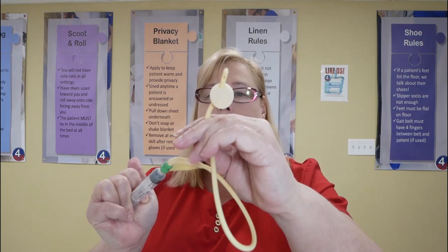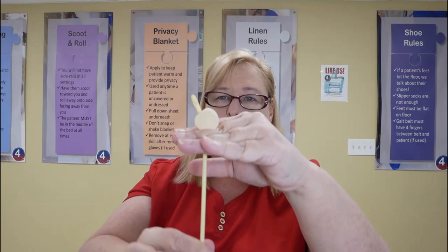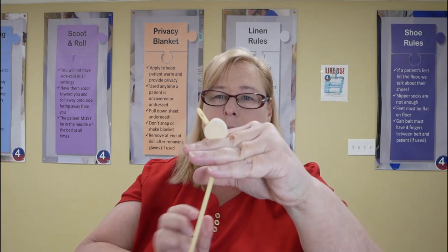And now that balloon is inside the bladder. So this is the bladder. It sits at the base of the bladder to keep it from coming out. See how I can kind of pull on that, but this isn't going to let it come out? See how that works? Okay, so this is a catheter.